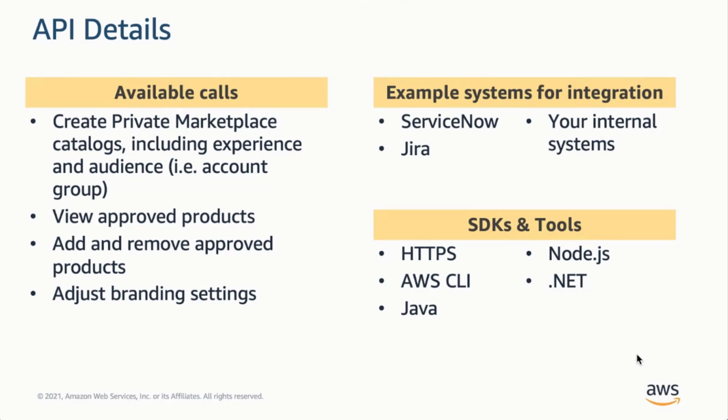All these APIs and the available calls within the API can be used to integrate with existing systems such as ServiceNow, Jira, or your own internal systems. And the API calls are actually available, similar to AWS APIs, in the form of SDKs and tools, not limited to HTTPS, in AWS CLI, or your preferred programming language, Java, Node.js, .NET.